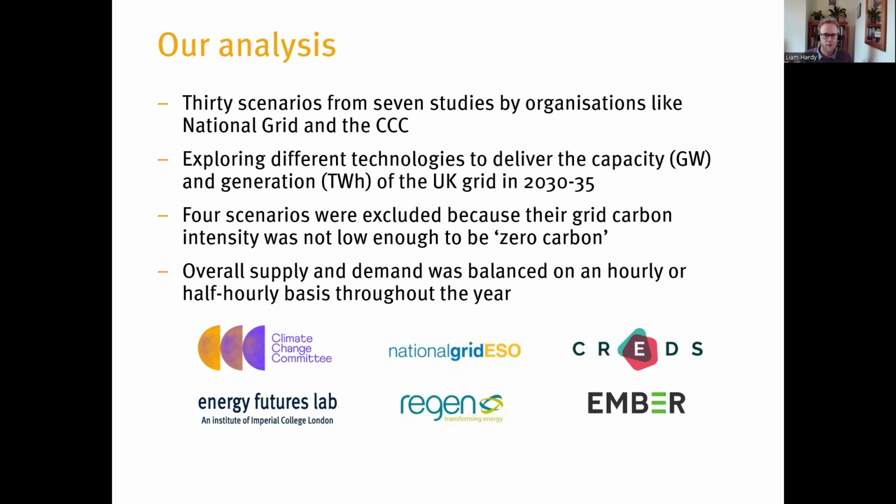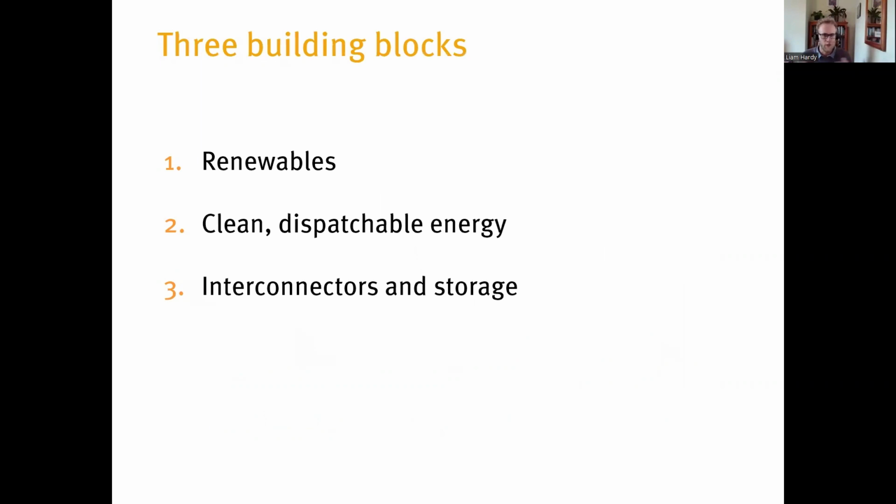So one of the main messages from this analysis is that all of the scenarios agree that we are going to need something that looks like these 3 building blocks in our zero carbon power system. The first is really quite a large amount of renewable power. That's what we're calling block number 1. And that will be providing the majority of the energy generated. But to make sure that we've got that security of supply, we also will need another block, which we're describing as a clean dispatchable power or energy, which we're calling block 2. And also this third block, which is not actually generating new fresh energy itself, but might be moving it around or storing it for different times, which is that interconnectors and storage block.